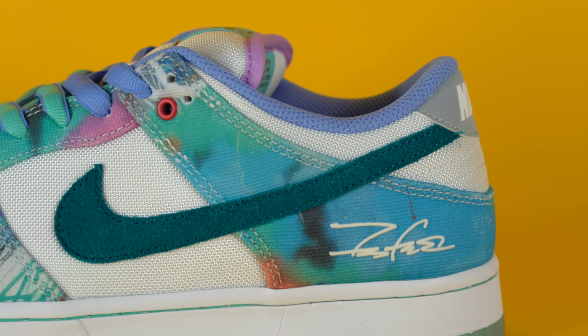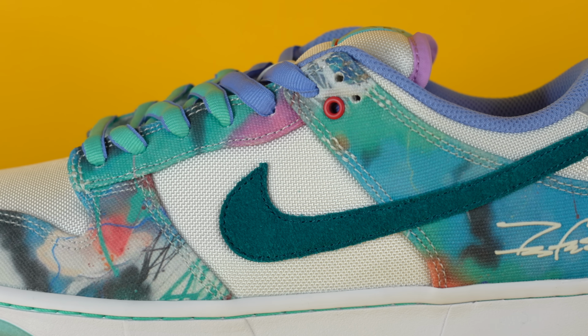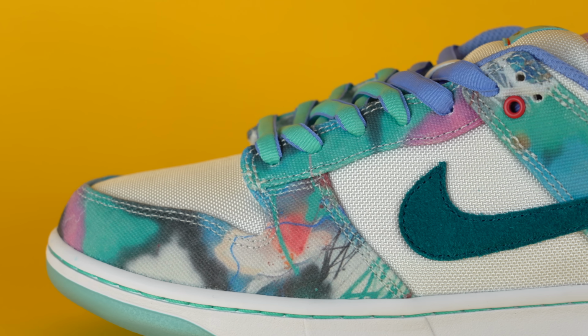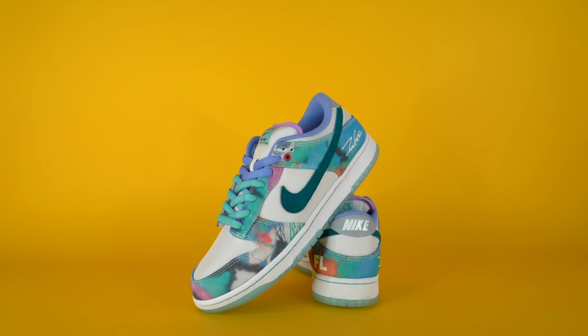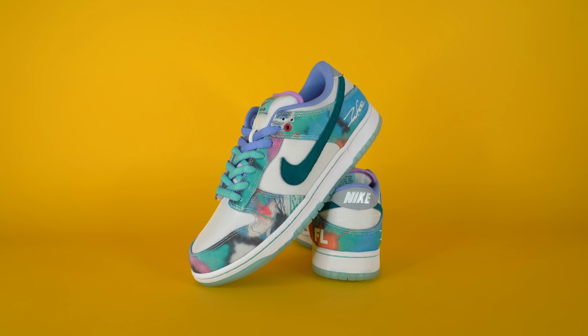But this shoe has been my go-to, and for me this is kind of a return to those classic and iconic Nike SB Dunk Low collaborations that were such a staple of the mid-2000s and early 2010s. And yes, we have had some other great Nike SB Dunk Low collabs recently, but this one, in my opinion, is by far the best.